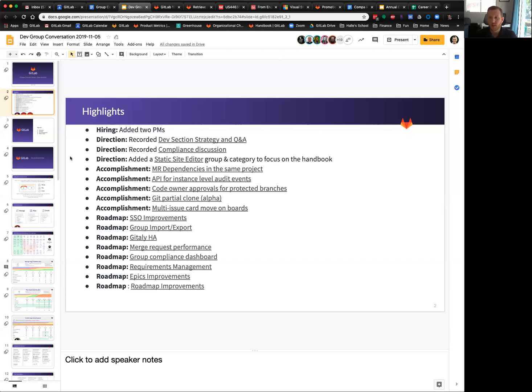And the last thing I want to highlight is a small one, but a quick win, which is pretty neat. You can now move multiple issues at one time from one board list to another. If you select a card and then hold down the command button on your keyboard, you can select other cards and you can now move them all over at one time, which is a really great feature. And I know a lot of our customers were asking for that one as well.